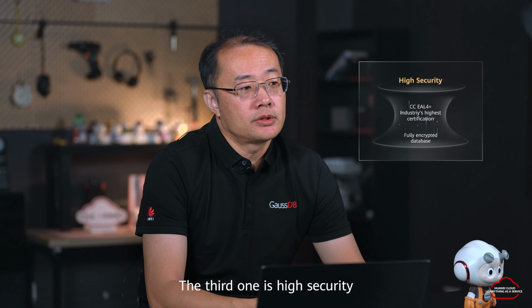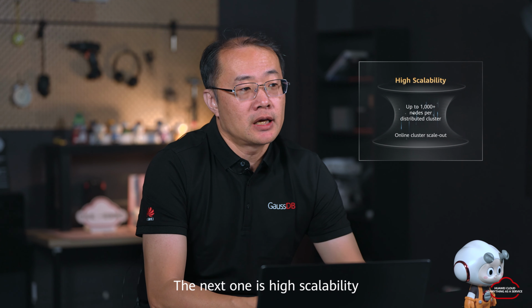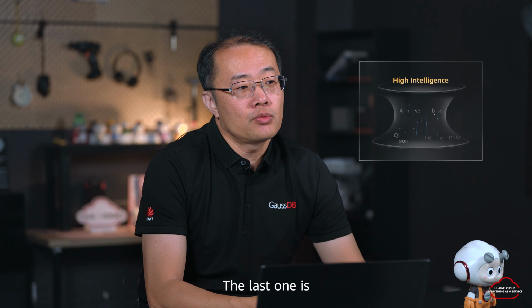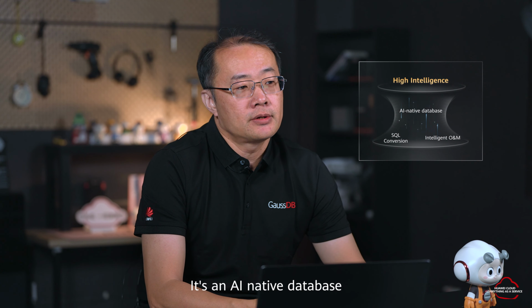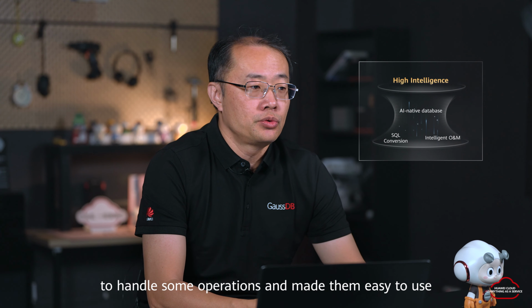The third one is high security. They support some of the high industry standard certifications. The next one is high scalability. As we said, GaussDB supports distributed deployment. We can support up to 1,000 nodes of horizontal scaling. The last one we call high intelligence. It's an AI native database. GaussDB embeds some machine learning capability to handle some operations and be easy to use.